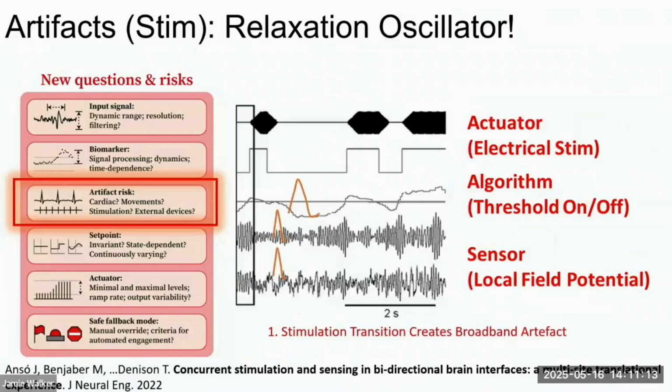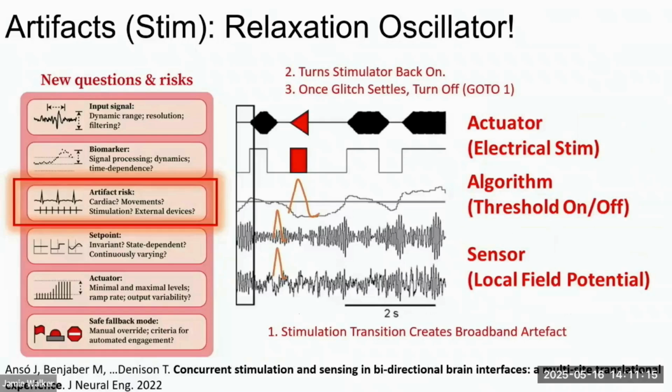when it runs through the classifier, glitches it, which says, oh, I turned off the stim, but now I'm actually getting my physiomarker back. I need to turn stimulation back on. So it turns on, then you say, oh, artifact settles out. No, I don't need stimulation on. Let me turn stim off again. Nope. Go back to the artifact. And so all of a sudden you have this relaxation oscillator built up by this sense-stim interaction. It has nothing to do with the physiology of the patient. It's all driven by the stimulation artifact coupling.